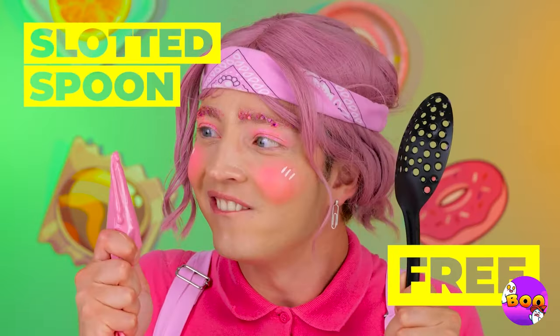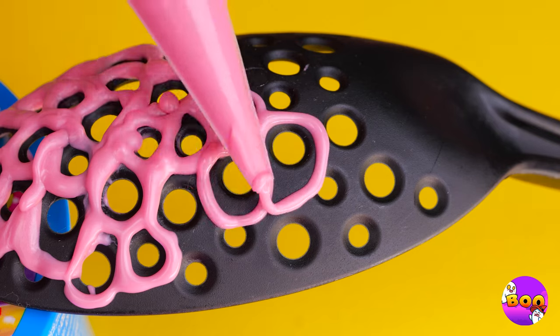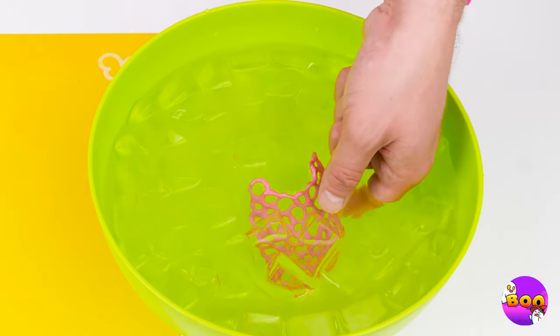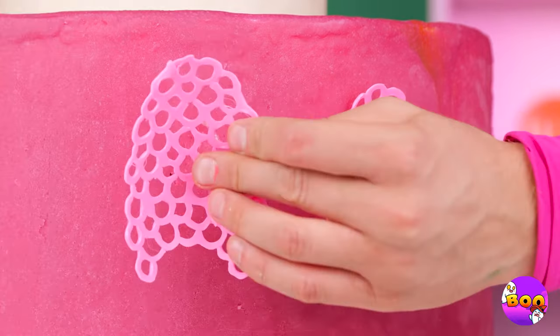But there's more than one way to shape chocolate. Melt it, draw what you want, and give it an ice bath. Should be long enough. Add to the cake. Make as many as you want.